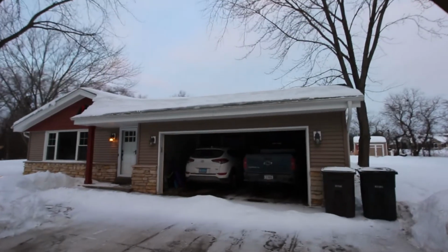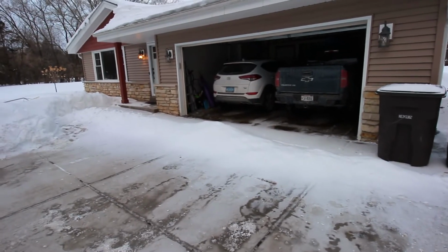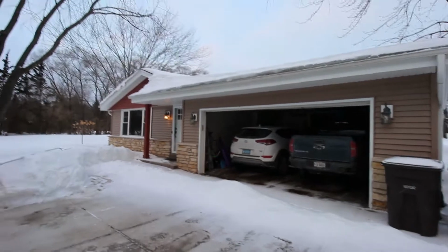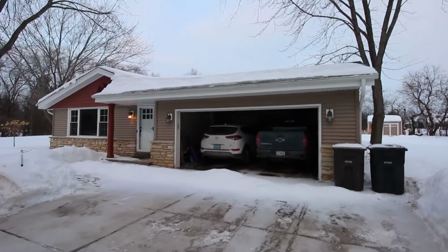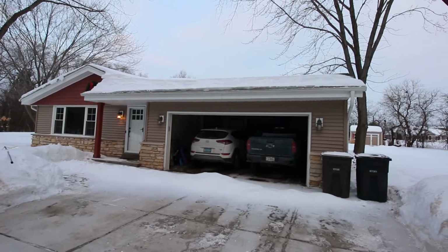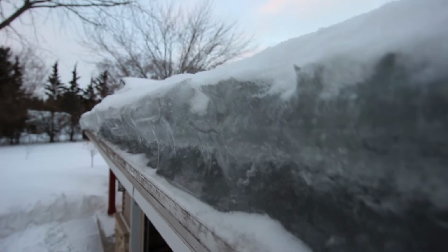Alright, so I knocked down quite a bit off the front of the house here over the garage. I'm going to snow blow this out of the walkway here, and then I'll continue around the house, and I'm going to check back in with you guys later this weekend. We're supposed to get some warmer temps, and I want to see how the roof looks after we get some warmer weather.